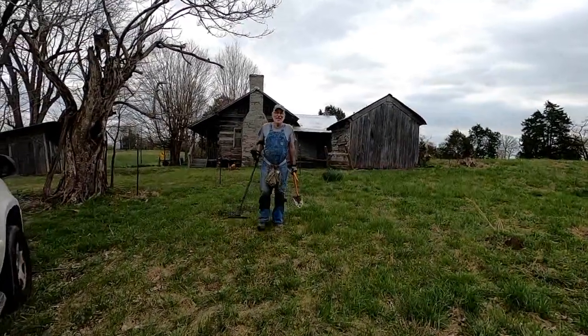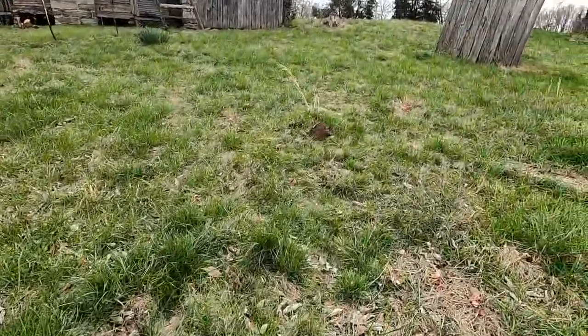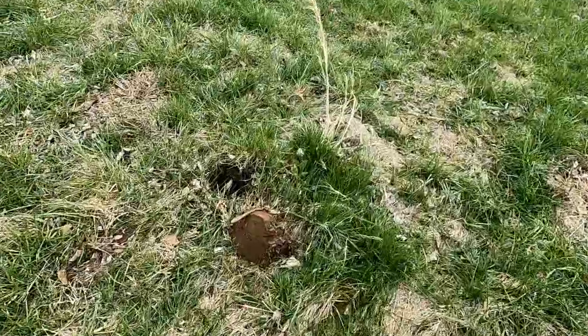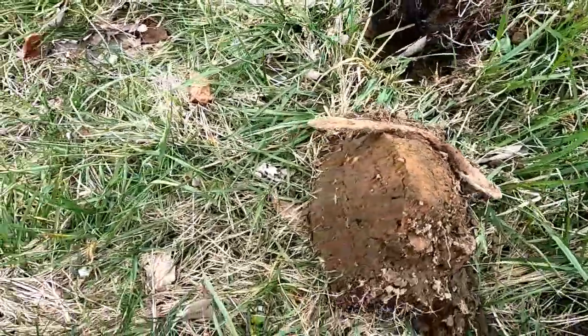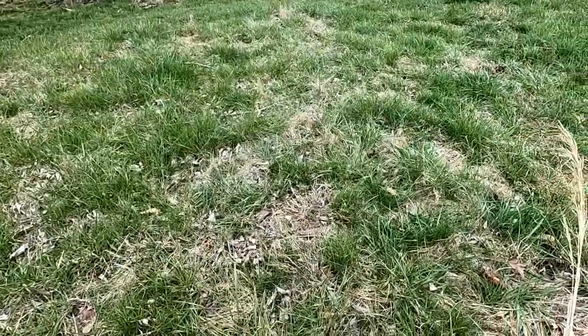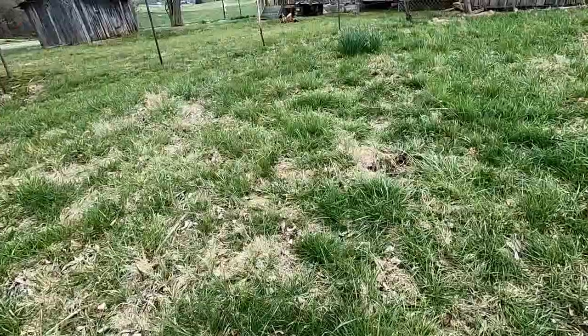There's the old house, and there's the old man. You got a spoon over here, didn't you? I didn't see you. That's right, you got about that. He left that one uncovered. Spoon. Now the wind's gonna start blowing. Let's take our finds up here to the porch. I want to show you the chimney and stuff here.